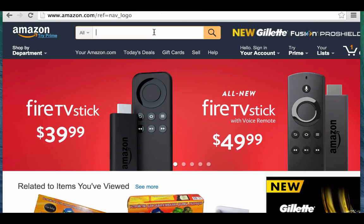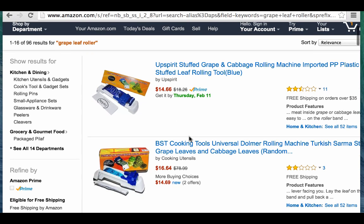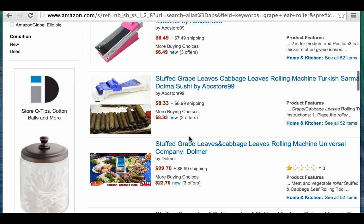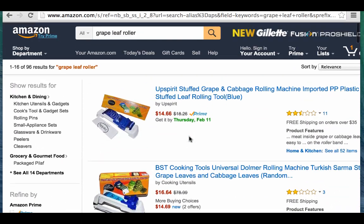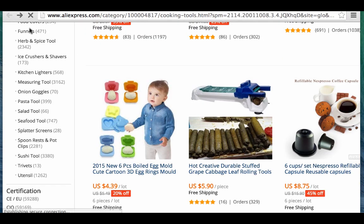And how about grape leaf roller? How about that? Okay, and there it is. There's a couple of them. You can look down the list and you'll see. So here you go. There's a ton of them and the price range is all over the place. Something like here, $14 or $16. They're selling it for $5.90 each. And that's just one example.